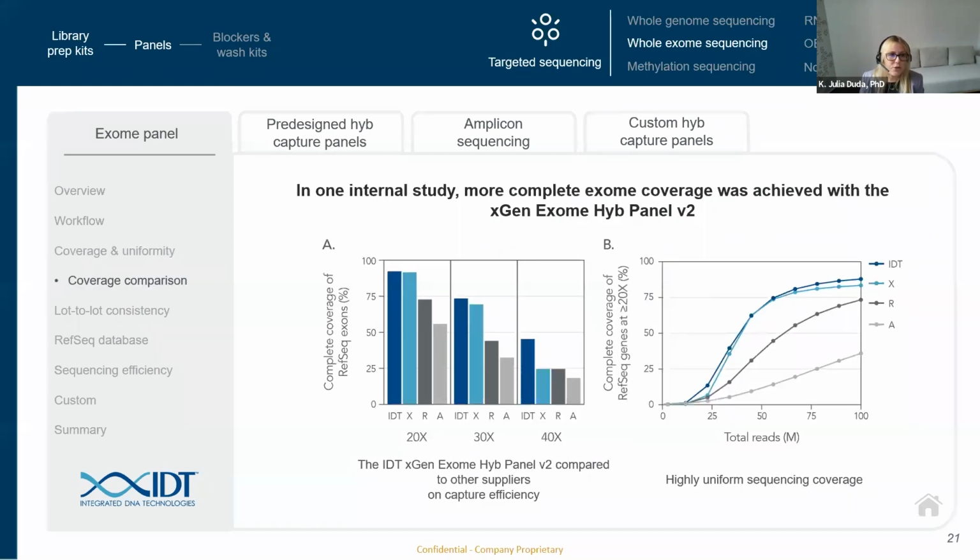Further on, the exome panel showed the highest percentage of exons covered at greater than 20x, 30x, and 40x read depth when compared against the 3 vendors tested. Moreover, the IDT exome panel had the most uniform sequencing coverage, superior to providers R and A and comparable to vendor X. Comprehensive coverage is necessary for variant calling, and without adequate coverage, variant calls cannot be made with confidence. So it is important that the low coverage regions are covered, as if they are not, they will need subsequent sequencing, which of course wastes time and resources.